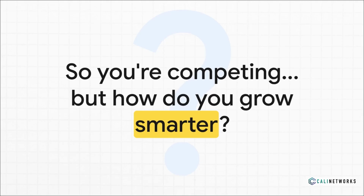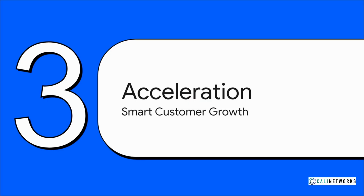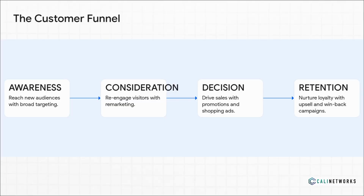So you're competing and you're building your brand. Fantastic. But how do you shift gears from just acquiring customers to growing intelligently and at scale? How do you really accelerate? Well, this is the acceleration phase, and here, PPC evolves from a simple sales tool into a super sophisticated system for full funnel marketing and, just as importantly, a goldmine of business intelligence. With PPC, you can guide a customer through their entire journey. You can reach new audiences to build that initial awareness, then use techniques like remarketing, when ads seem to follow you around, to bring visitors back. From there, you close the sale with a great promotion, and you can even nurture long-term loyalty. It's a tool for the entire customer lifecycle.